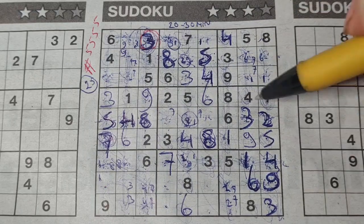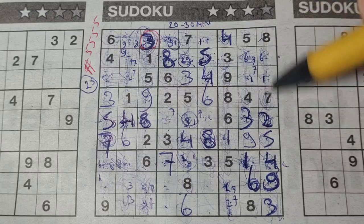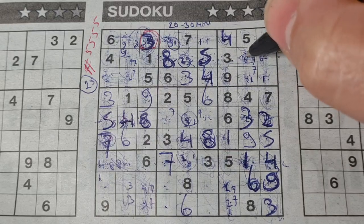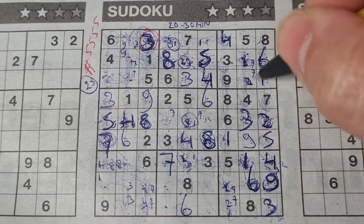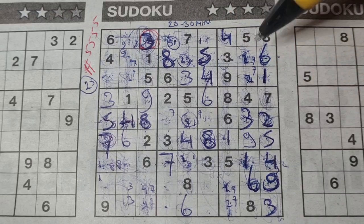2, 2. Ah, we have a pair. The 2 and a 7 in this column. The 2 and a 7 in the last column. So the column between. The only 2 places left for the 2 and a 7 goes in those 2 boxes. So I've eliminated the 6. So the 6 goes here. And here I've eliminated the 1. So the 1 goes here. Right.